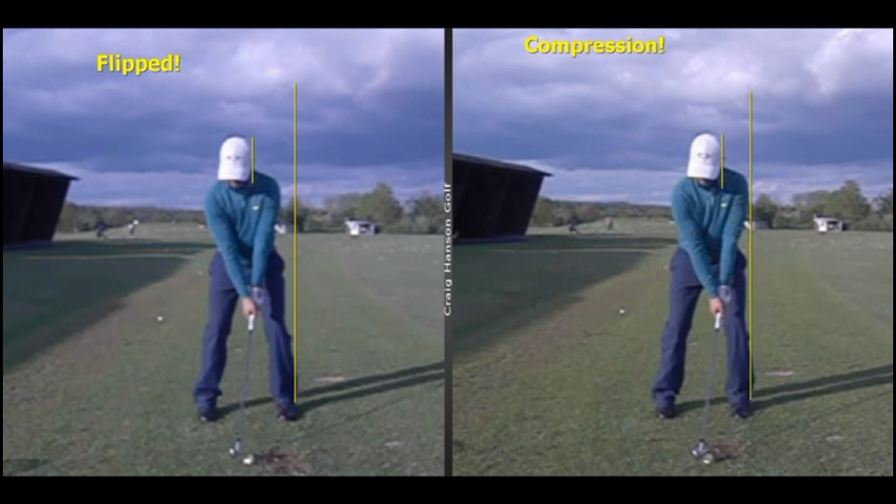So guys, for immediate improvement, the fastest way to improve your iron play: simple, clear, easy to understand. Let's get straight into it. Compression on the right, flipped on the left, or flipped at impact. Now I've drawn a line up from the side of the lead leg here, and you can see the differences, right? The compression, the player is up against the wall. This is just someone that came to me for a lesson, and I was able to improve his ball striking pretty much immediately. So let's have a look here at what he does.